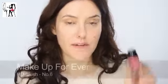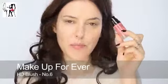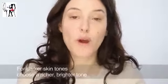While I've got a little bit of that still on there, I'm going to use some of this, which is what I've been using every day, and this is number 6, I think. Yes, it is, in the Make Up For Ever HD blush, and it's a very warm apricot-y rose colour, and I've got very attached to this, and I've been wearing it quite a lot. So I'm just going to start building up onto my cheeks. And when I say I've been wearing it a lot, I mean I've been wearing a lot of it.